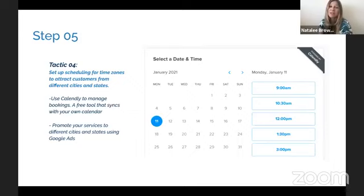So set up a really easy scheduling thing for yourself so that you can attract people from different cities and states, and you're not going back and forth forever to land that first lesson, because you could lose them. This is so you can promote your services to different cities and states using Google Ads, and then as soon as they've got interest, you can book them with a tool like this. They just see the calendar times that you've set as available, and they book them, and then you get the notification. So it's a lot easier than going back and forth with, here's what I've got free.